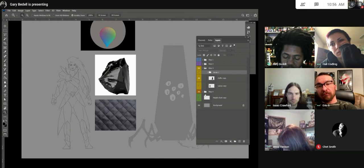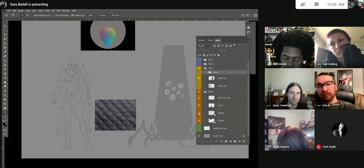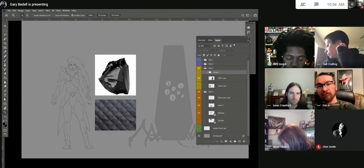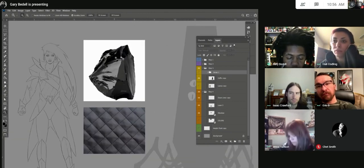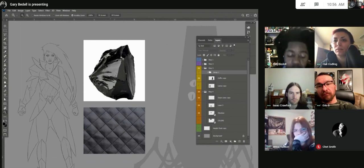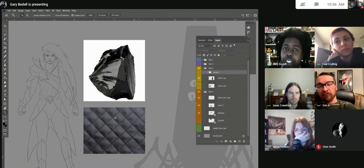Then I'm going to turn on my color layer. Let me turn this off. So what I started doing is pulling the references. So this is kind of what her armor is going to feel like and look like. What I'm going to try to go for is this obsidian rock here. This chest piece here and the cloth pieces that she's wearing will be like leather, a quilted leather. This will kind of have like a quilted leather feel here.